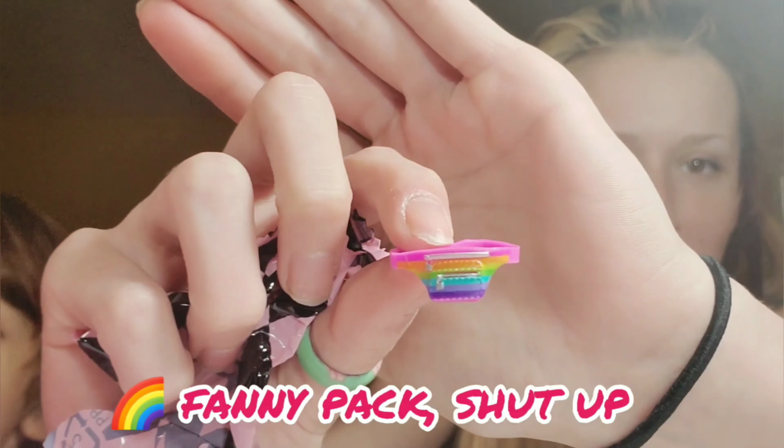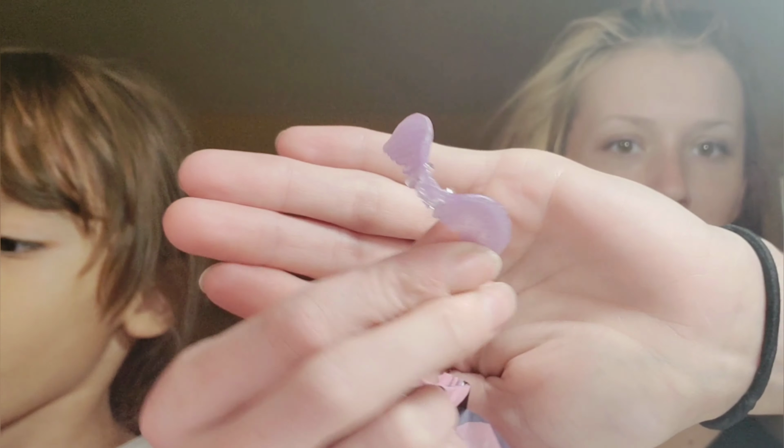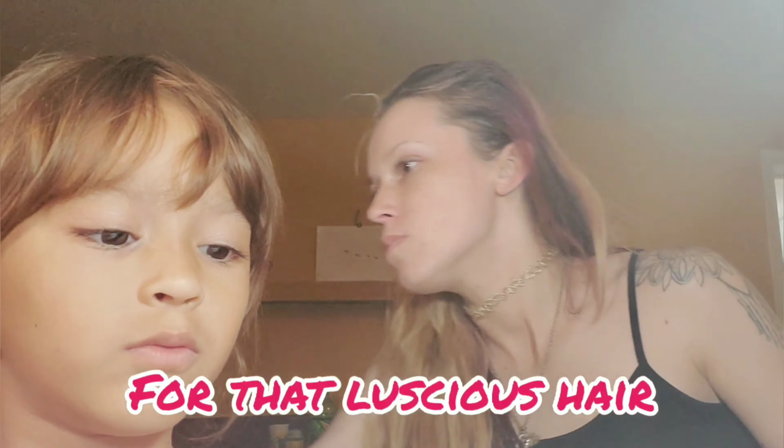And she got the rainbow style. She does have a rainbow style. Oh my god, her little shoes! A rainbow fanny pack. Wings! Yeah, she got her own little wings. That's so cute. I didn't even know they came with wings. Because this is her raving pacifier. And this is her little cone.